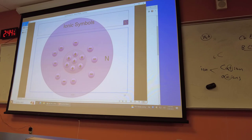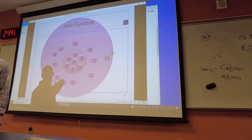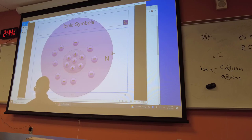Negative three. It's a nitrogen ion. Now, sometimes if we're taking the element and want to change it to the ion name, we go IDE, so we call it nitride. Not nitrate, not nitride, nitride.